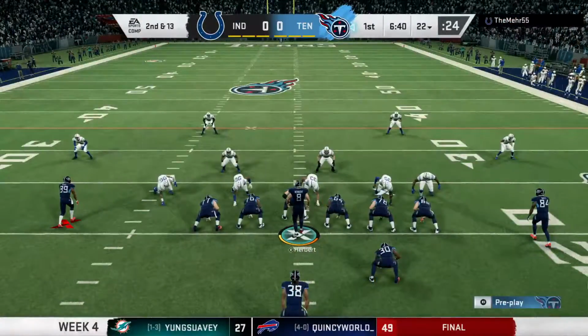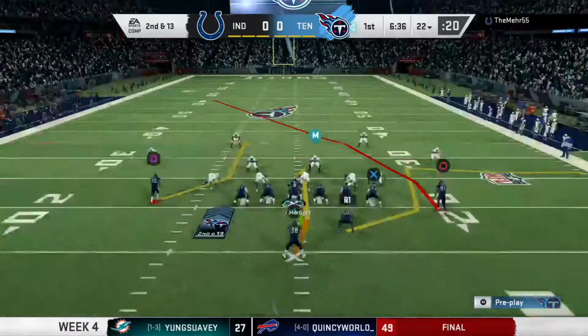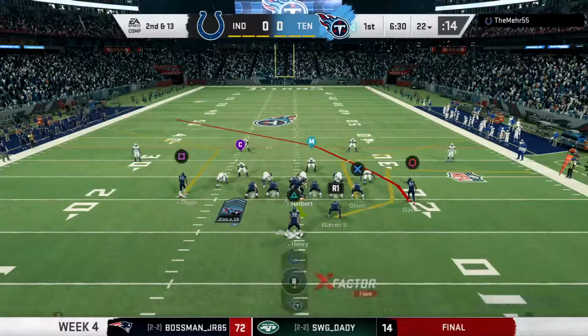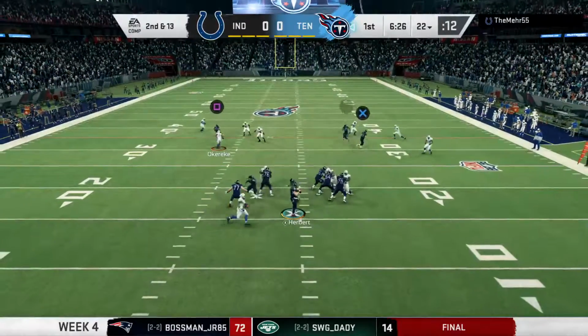Ready. 60 Pittsburgh. I'm here all day. Hey, zoom. 58 to Mike, 58 to Mike. Pick it up, guys. 2nd and 13.